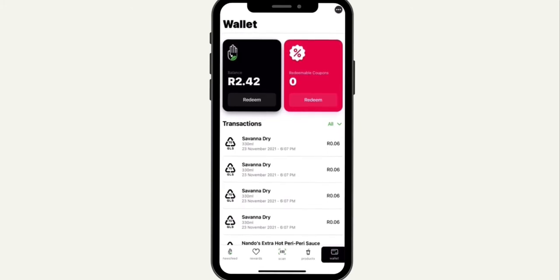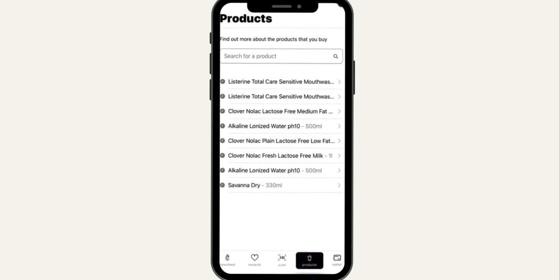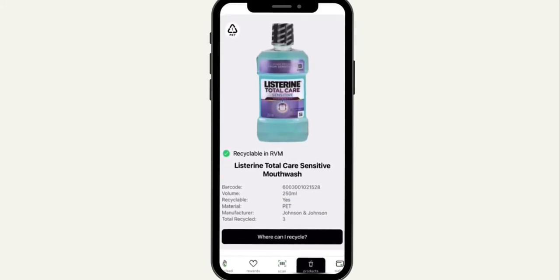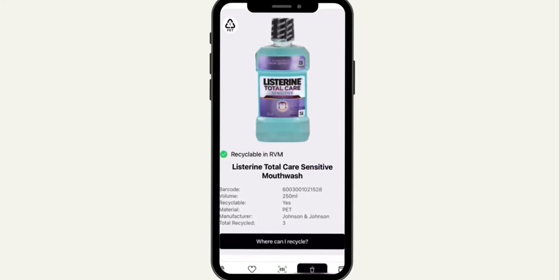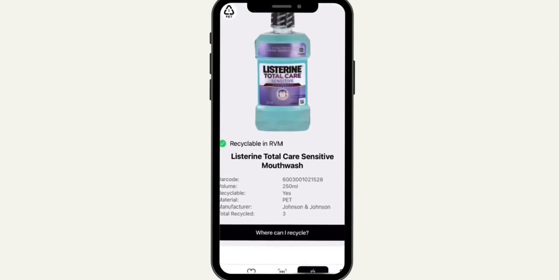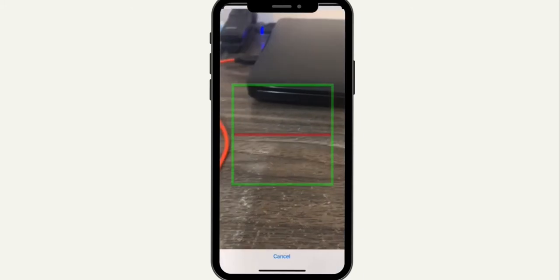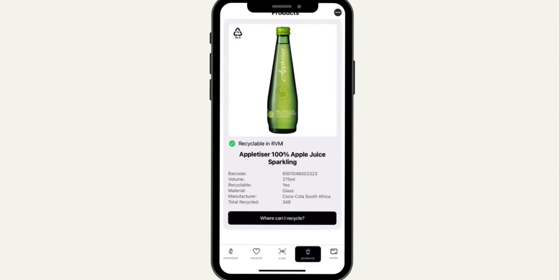And then there's a product section where you can read up on what material the stuff you are depositing is, and if it's recyclable in a reverse vending machine, and how many people have recycled so far. As you can see, it's 3. Then we've got a scan functionality, where you quickly scan a product, and then you can see that it's recyclable in a reverse vending machine, and the material and stuff like that.